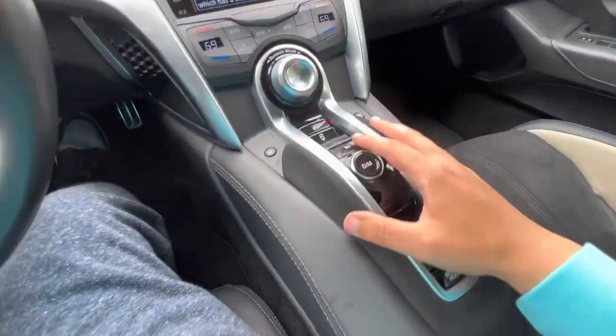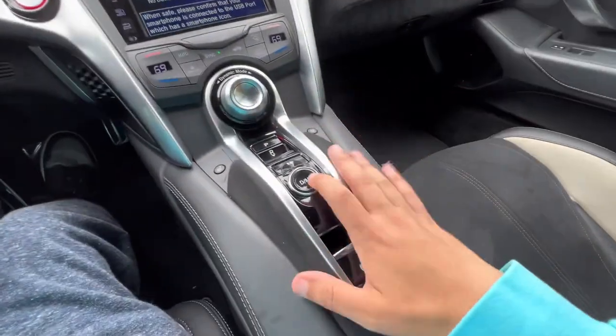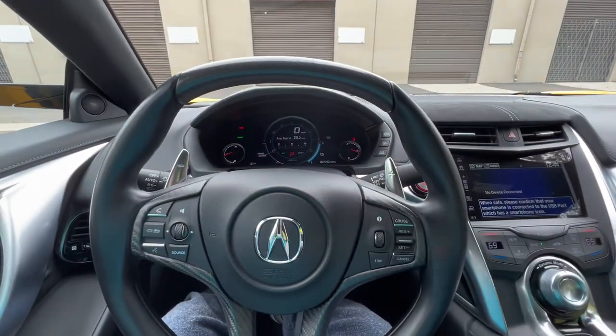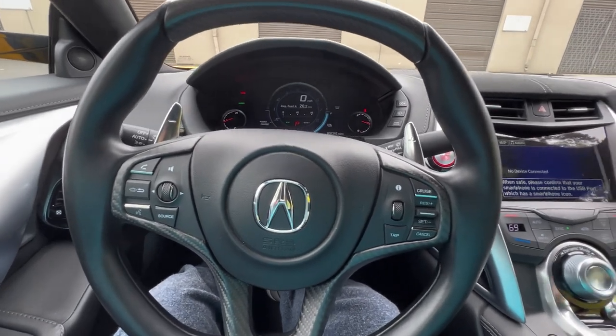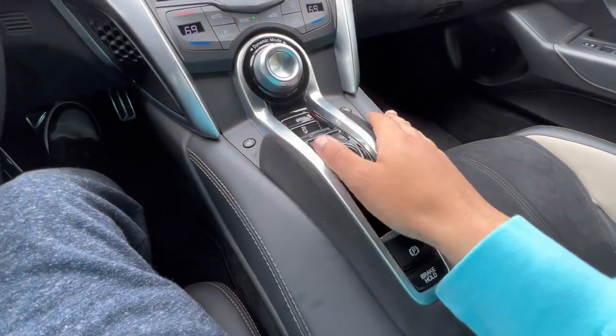Very standard Acura Honda push button gear selector, PRND. Press again for manual mode. If you just want to use the paddle shifters in drive mode, you can still take command and shift the gears yourself. Let's say in sport plus mode, it's holding gear too high. That's a second gear. You want to get into third, fourth, you can shift it and it'll listen. It works really well. You just get heated seats, no ventilated seats.